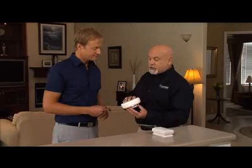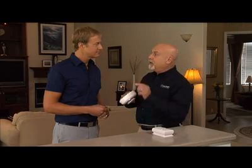Our smoke detectors do two things. Number one is that in case of a fire, they emit a loud siren to get you out of the home, but they also send a message to the central monitoring station so the fire department can respond. But if the battery starts running low, the central station will call you 7 to 14 days before that battery dies and lets you know that the battery is about ready to go.